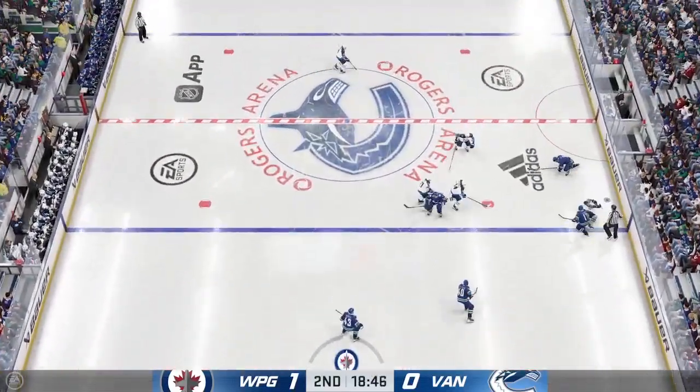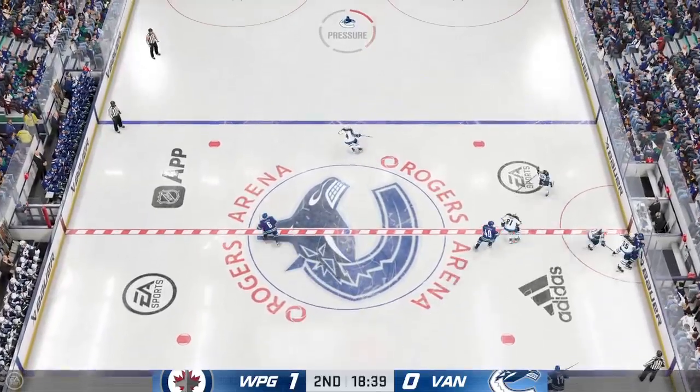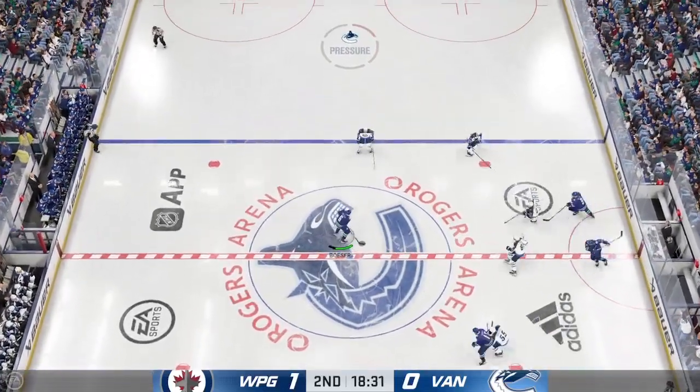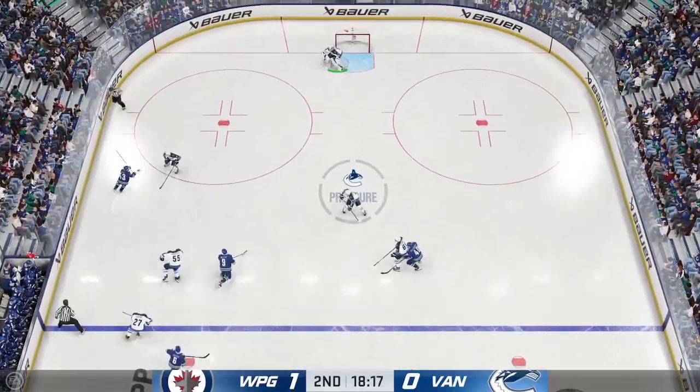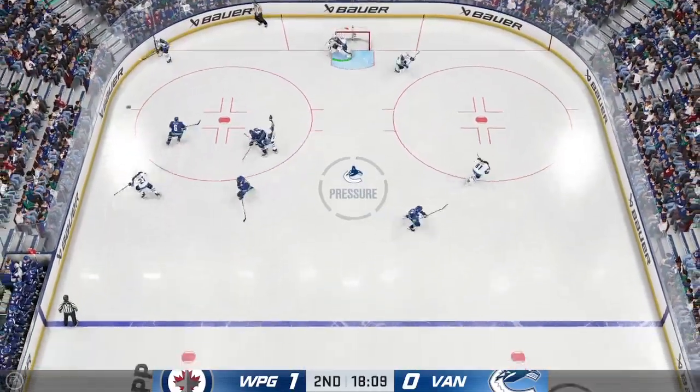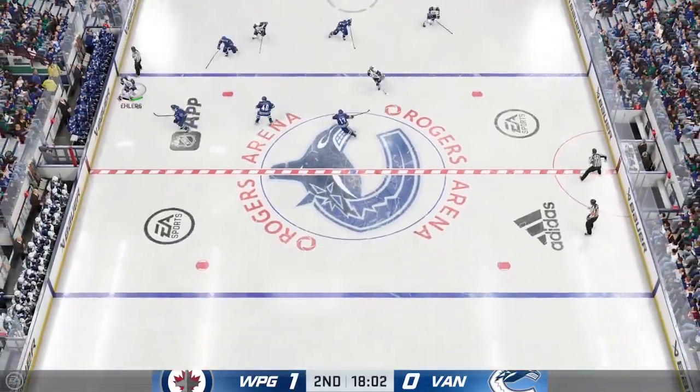Winnipeg's in on the offensive attack now. Taken along the wall by Miller. Slides the puck over to Besser. Through the neutral zone and into the offensive end. Trying to get through with it and loses possession.